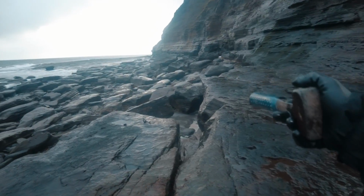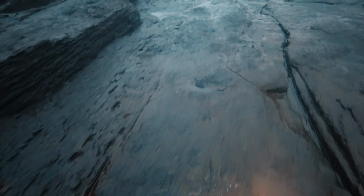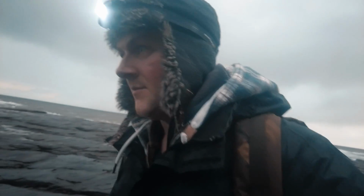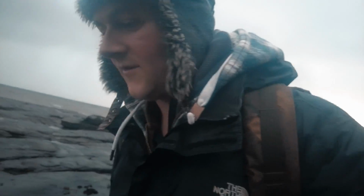That bit's quite treacherous, the bit where you've got to climb up. You can tell by the colour, it's just totally full of moss. Awful to walk on. You just need to go very steady. I just wear wellies. So we'll see what we can find today. It'd be nice if we could find some middle lias material, or maybe an upper lias elegantissimus ammonite.